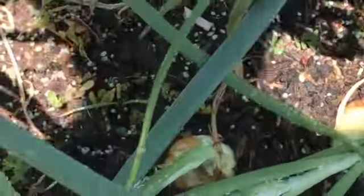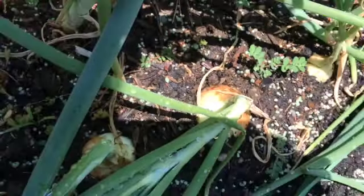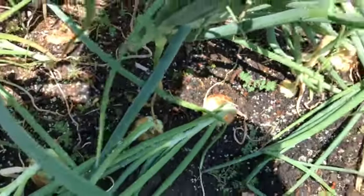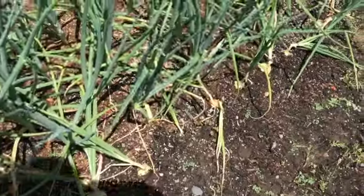And those are all very, very tasty. Again, walla wallas are a sweet onion. They're not a storage onion, but you can eat them like an apple. They'll still give you the bad breath, but they're not going to give you that really strong onion flavor. They're just tasty.